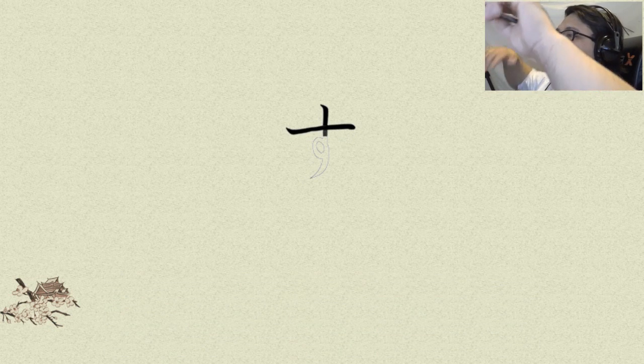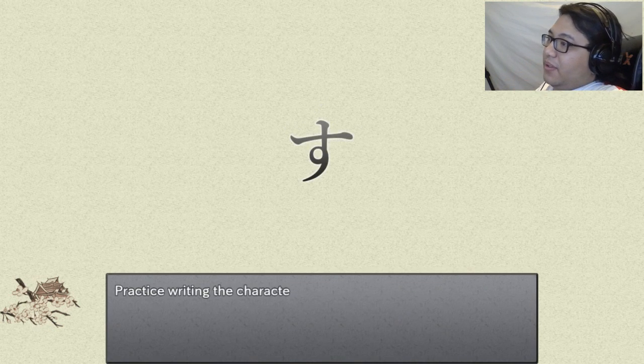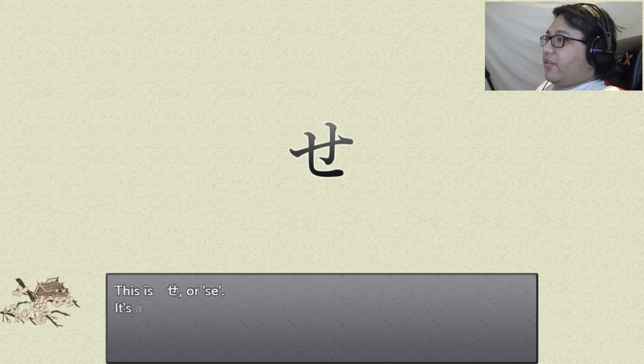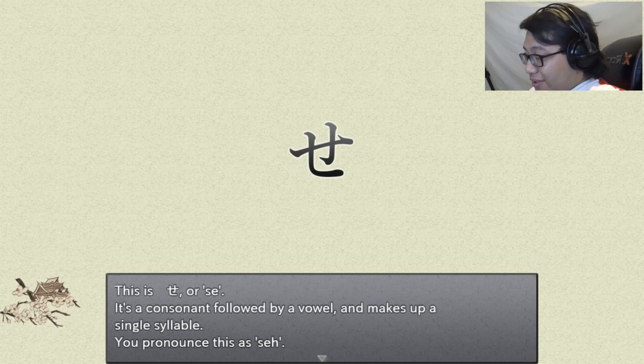One more time. Well, I'm not gonna try. Two strokes, the tail at the bottom curves slightly after the loop. Yep, I got it. Ready for the next character. Holy crap. Why? Please don't add any more dakutens, for the love of all that's good.